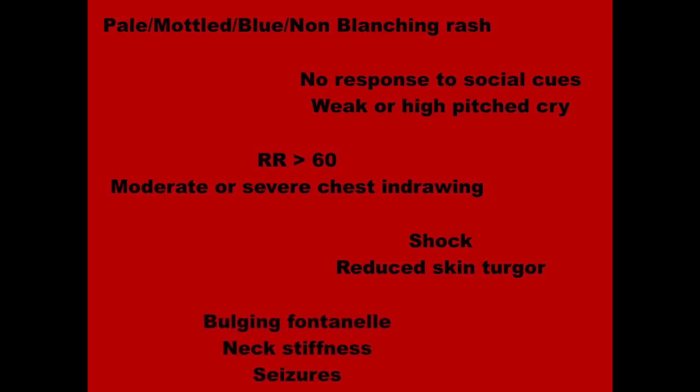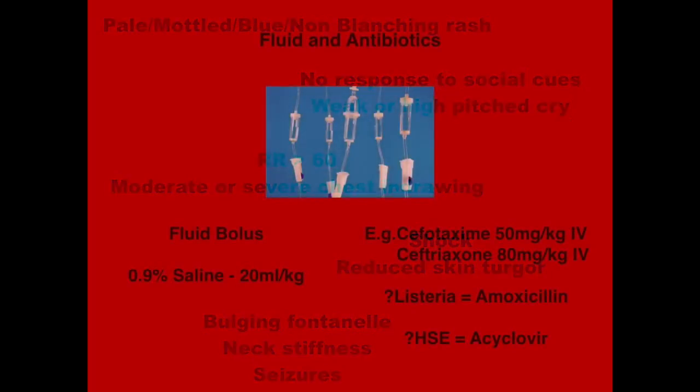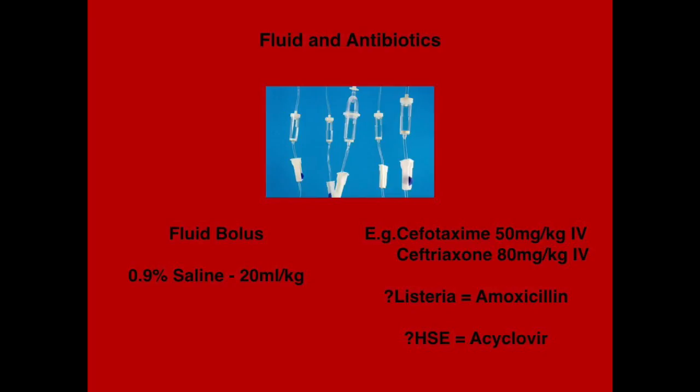Respiratory compromise with sustained tachypnea, especially respiratory rate greater than 60 breaths per minute, moderate or severe chest indrawing. Evidence of shock including reduced skin turgor or neurological signs such as bulging fontanelle, neck stiffness, focal seizures or status epilepticus.